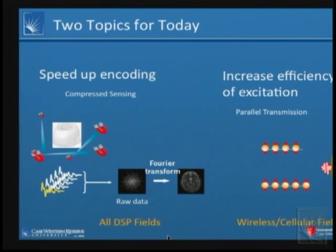This compressed sensing, I'm going to show you in the area of MR, but I think it relates to all digital signal processing today. And the parallel transmission work we're doing here is exactly what's happening in wireless and cellular. For those of you who are doing MIMO research or whatever, it's exactly the same. We're just doing it on a much smaller scale.